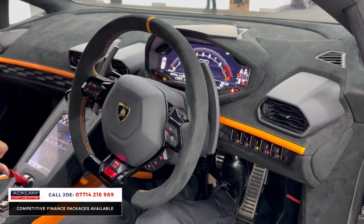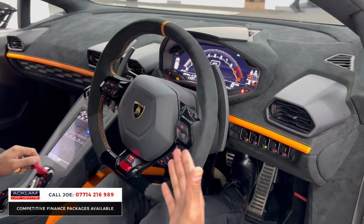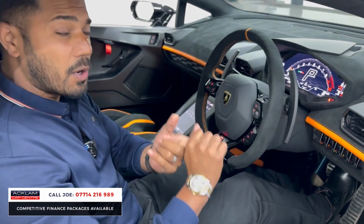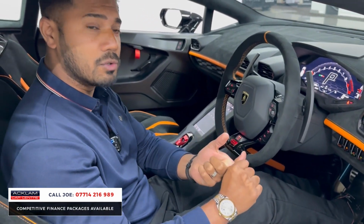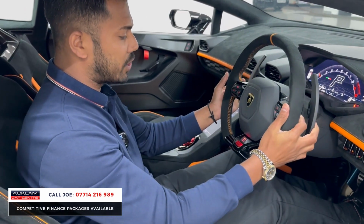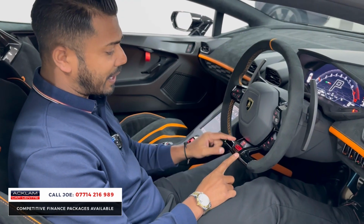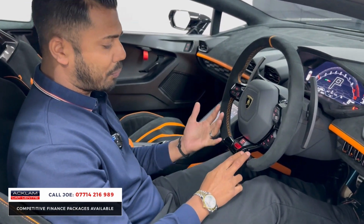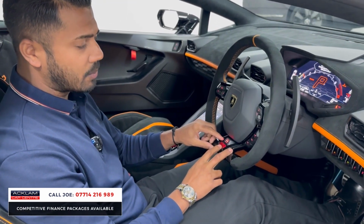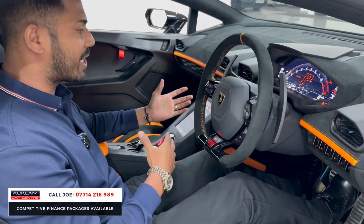Just to show you one more time, to start it up, foot on brake, and you press the start button. Fires up. Engine's nice and warm because I've had it running. On this one, another extra at a cost is cruise control. That's not standard, so you've got to pay for that as well. You've then got your paddle shift. You've got the button down here now. This red button changes a few things. So you've got STO mode, which is pretty much what you call road mode. And then the Trofeo mode, if you press it down, that's pretty much track mode, and that's when the valves open up. But you can change all the different settings.